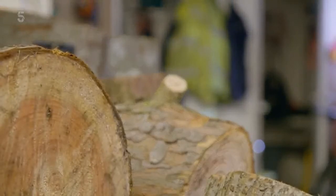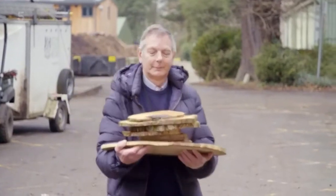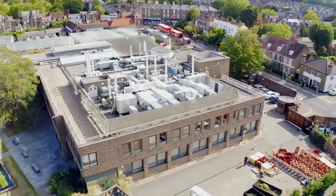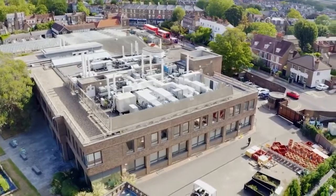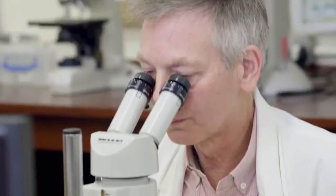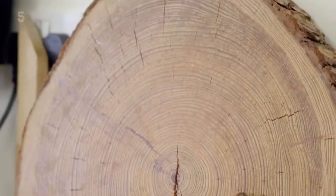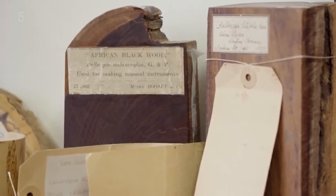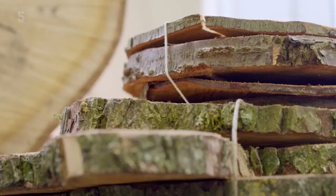Great, thanks. These slices are needed for one of Kew's extraordinary secrets, a lab that identifies fragments of wood found at crime scenes. Peter is one of the few people in the world who can say what tree they came from and where it was grown. Those inquiries can range from stomach contents of animals or people, right through to murder weapons or imported timber, plywood, just about anything that you can't just look at and say what it is.